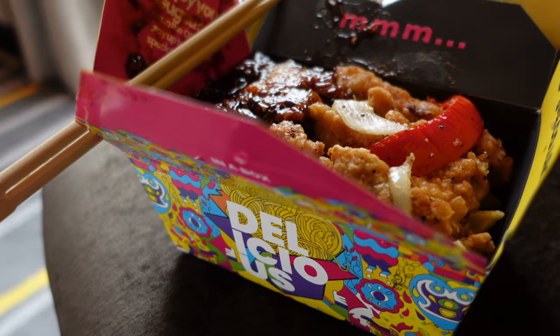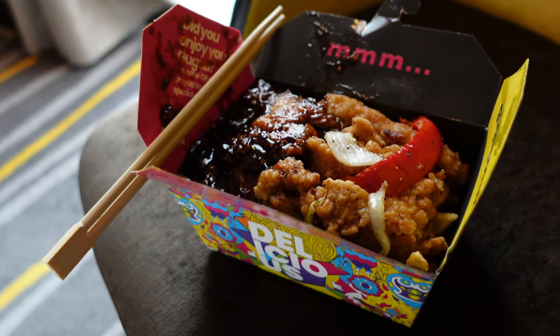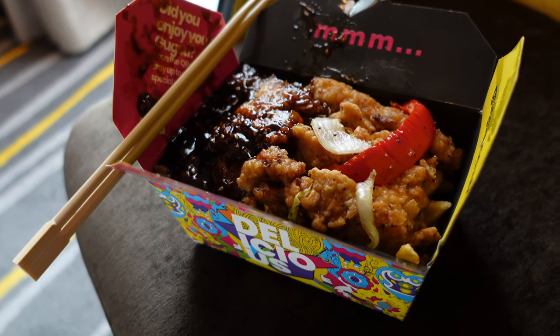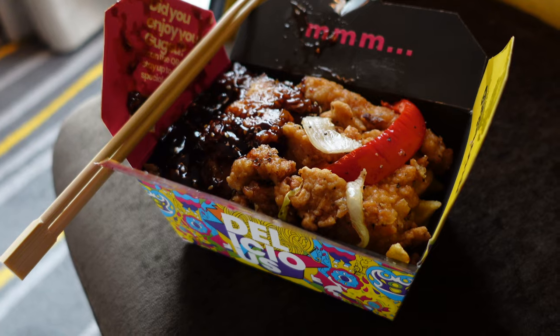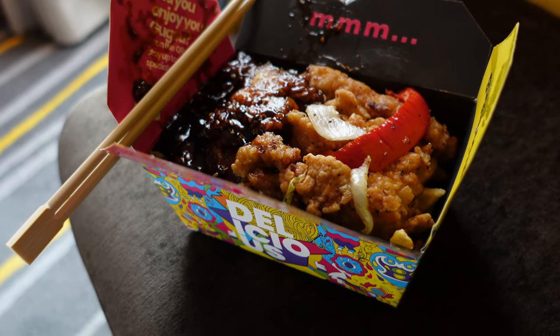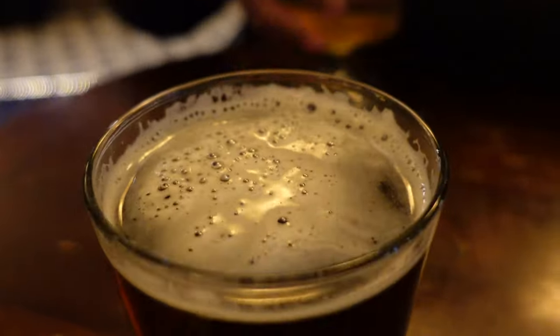Just thought we'd try this for lunch, Guksu, Chinese noodle place just around the corner from the hotel. So I went for vegetable fried rice with chips as the base, as the two bases. And then on top I got salt and pepper chicken and caramel chicken. So really excited to try this.